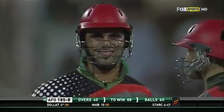And he's going to get 4. He's missed virtually every other ball in the over. Eventually finds the outside edge and goes for 4. 185 for 8.